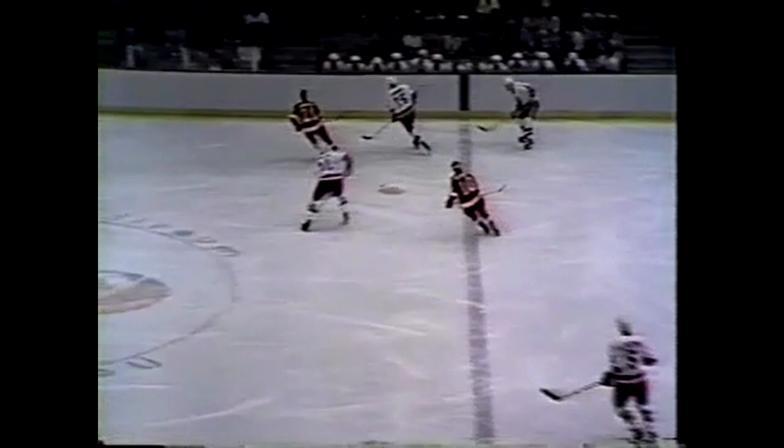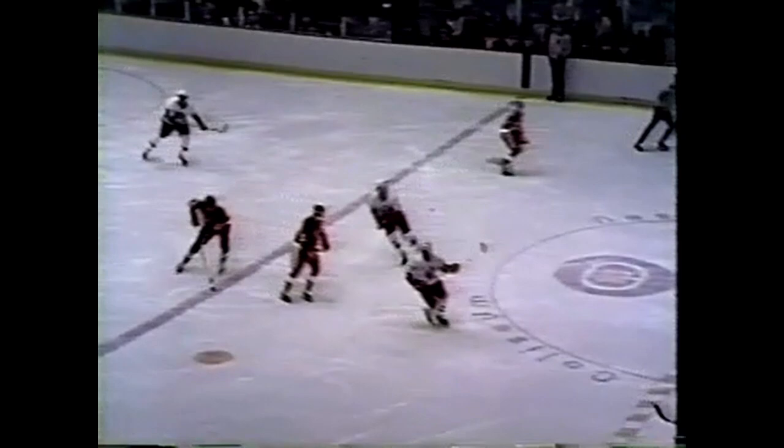So at 5 minutes and 11 seconds, Errol Thompson's eighth goal of the season. Foligno will draw one of the assists. 17, Mike Foligno. Number 20, Nedimansky gets the other, and the Wings again have a two-goal lead. Now the teams are back at full strength.